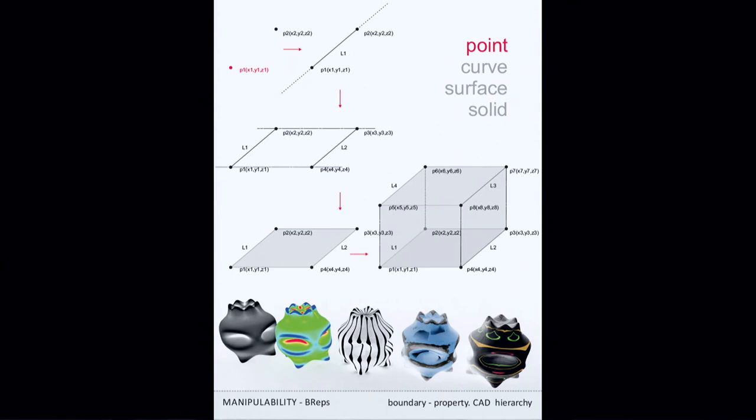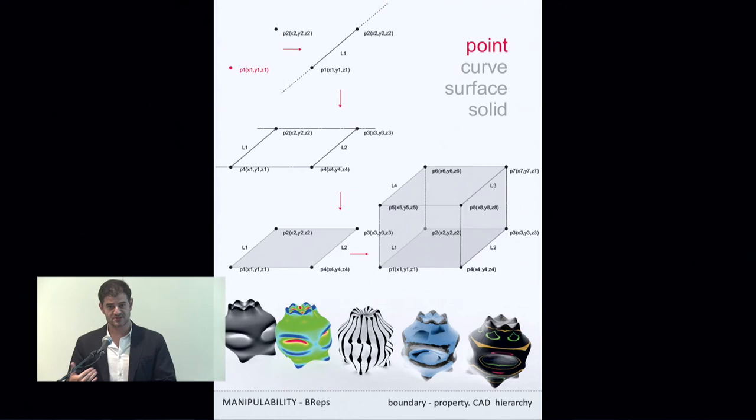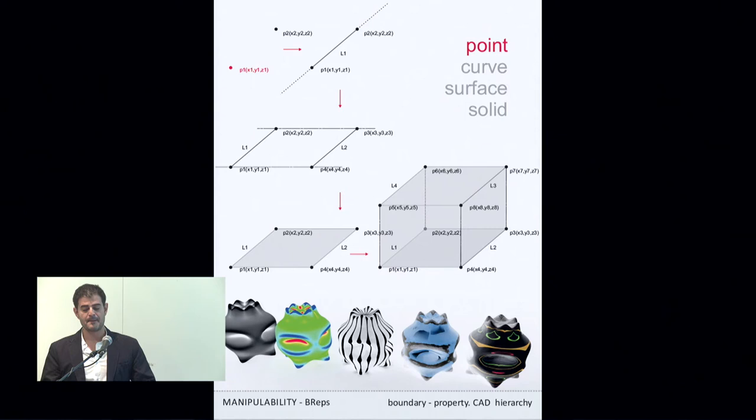If we look at all the tools that we have at our disposal today, we will notice that they work with boundaries. They work with elements that are boundaries. They have hierarchical relationships between them. We have points, lines, surfaces, and solids, and they come with this relationship between them. Points are boundaries of lines. Lines are boundaries of surfaces. Surfaces are boundaries of solids. Properties do exist in this kind of software, which we call boundary representation software in general, but they come as attachments. They come as afterthoughts.